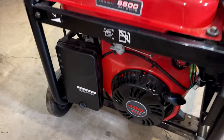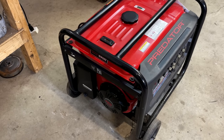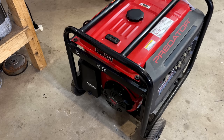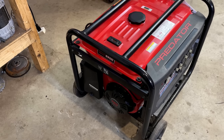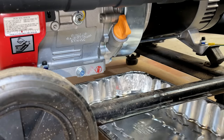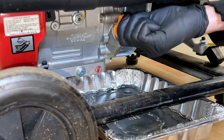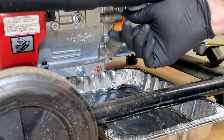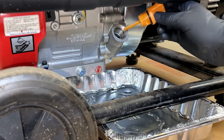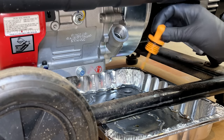Let me get you set up a little bit better. I want to get the fill cap off the engine block. And if everything's normal, nothing should happen. But if fuel filled that engine, we might get a flood of oil and fuel. All right, let's see what we have here. I've got the cardboard laid out just in case there's a flood. And there's not. I was kind of hoping for a flood.